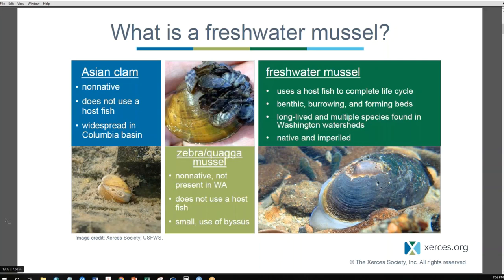And also, we're not talking about zebra and quagga mussels, which are a really concerning non-native species that was introduced into the Great Lakes in the 80s. And like the Asian clam, it doesn't require a host fish, which has made its ability to invade new habitats really quite easy, particularly because it does attach to infrastructure or boats or other things that can be transported from one place to another. They're small. They use byssal thread to attach to even living things like native freshwater mussels, like you see in this image. And then fortunately, they have not yet been introduced to Washington State, but of course that's a big concern. And when people hear the term freshwater mussel, that's often what their first thought is.